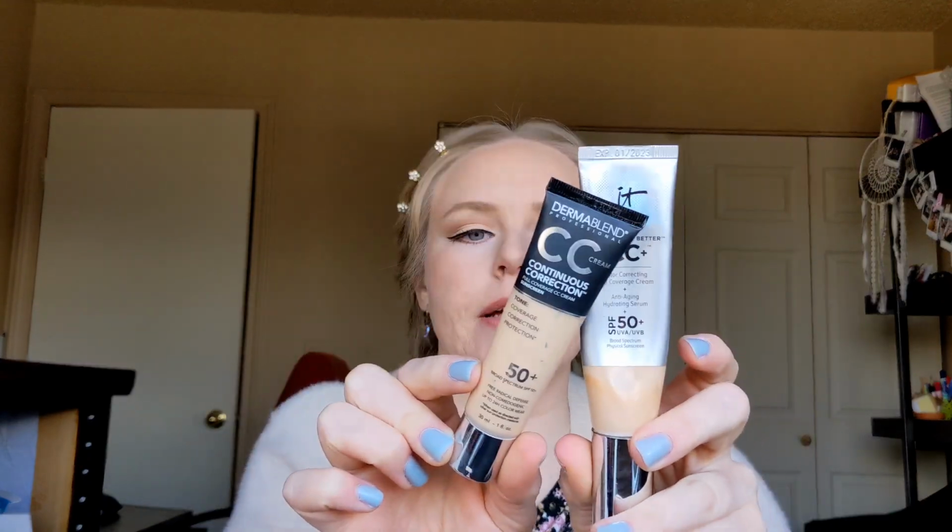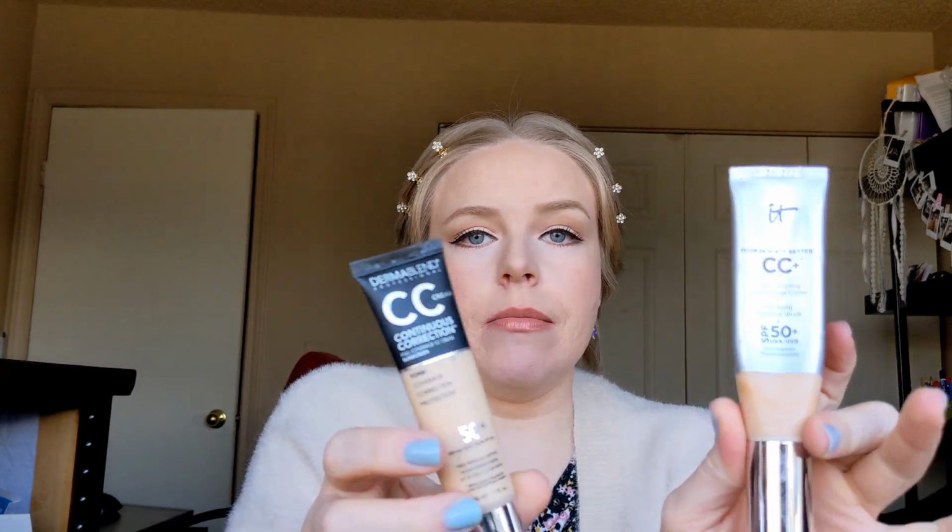Okay, a couple of similar products, the CC creams, one from IT Cosmetics, one from Dermablend. I bought these within the same few days of each other, and they both expired last month. I think these have an escalated time of expiration because they have SPF in them. It's very common that these have expiration dates printed on them no matter when you open the product, versus that LYS foundation, which would have expired 9 months from when I opened it.